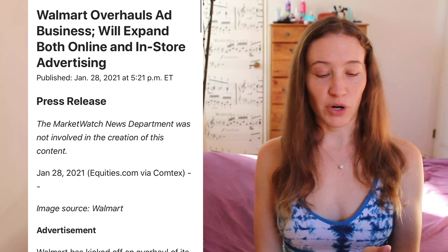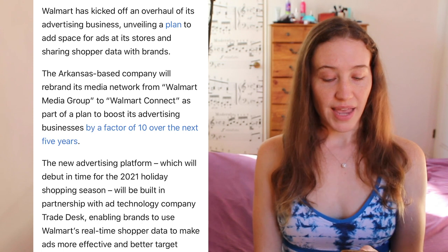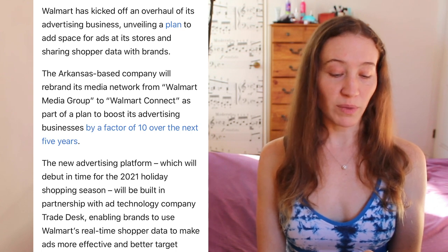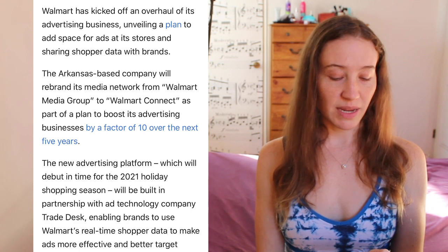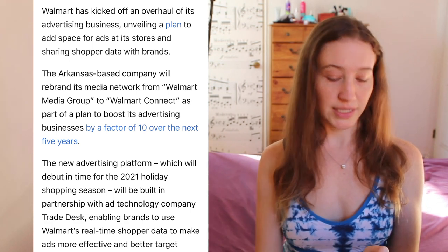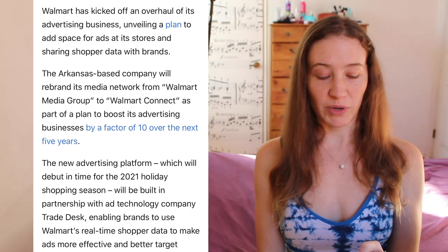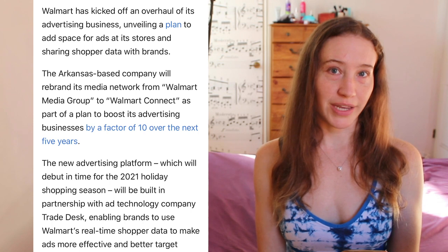Walmart has kicked off an overhaul of its advertising business, unveiling a plan to add space for ads at its stores and sharing shopper data with brands. The Arkansas-based company will rebrand its media network from Walmart Media Group to Walmart Connect. The new advertising platform, which will debut in time for the 2021 holiday shopping season, huge catalyst, will be built in partnership with ad technology company Trade Desk, enabling brands to use Walmart's real-time shopper data to make ads more effective and better target audience.